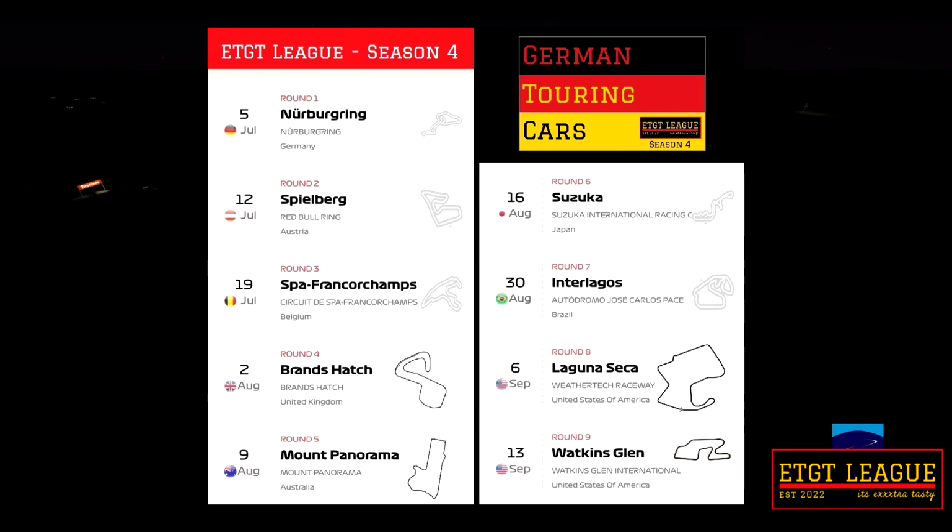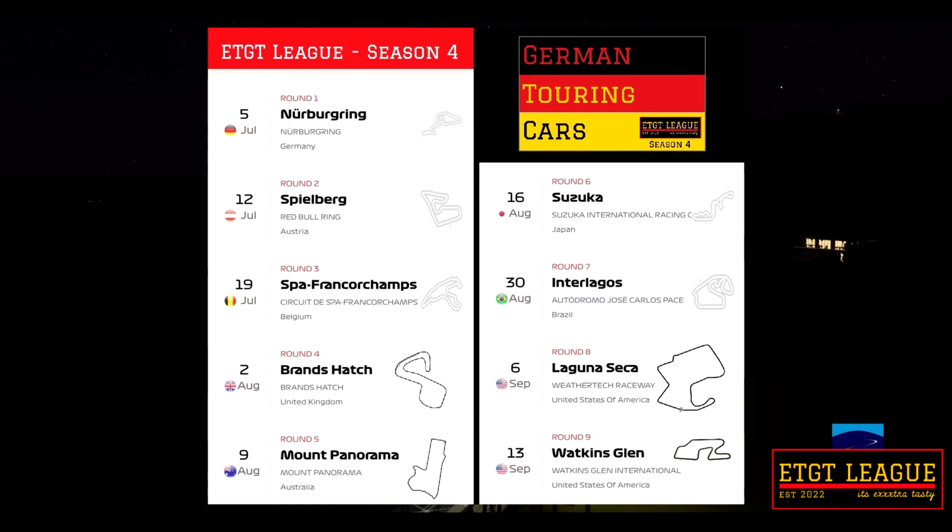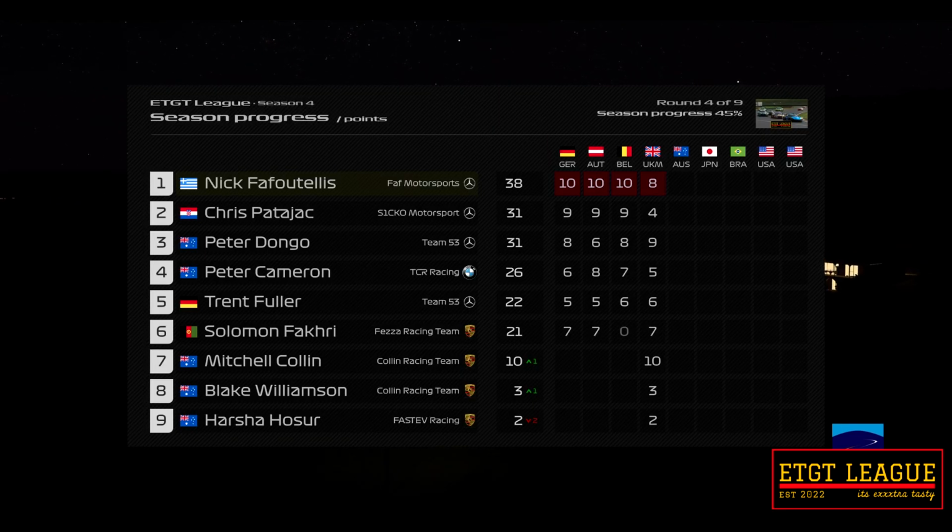As we have a look at the season schedule, yes, it's round 5. We're getting away from Europe and doing the flyaway races, so we're in Australia, and we're going to head on to Japan, and then to the Americas later on to round out and end off the season. So let's have a look at the points standings as we head into round 5.